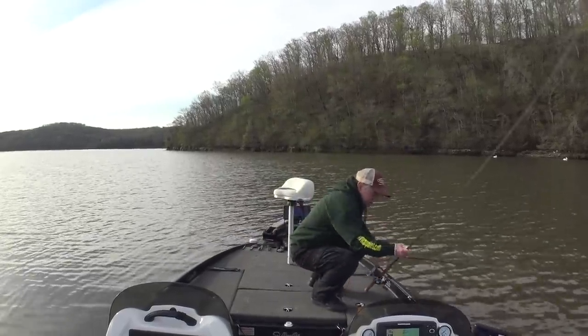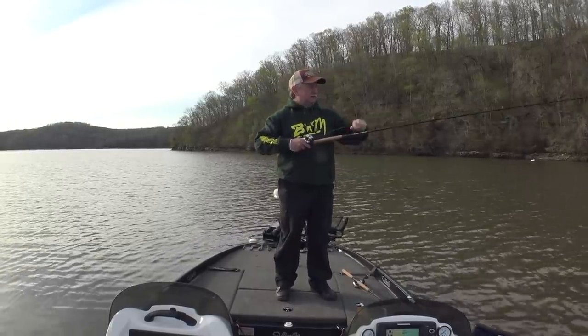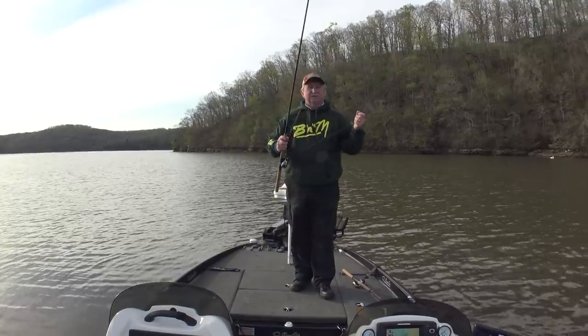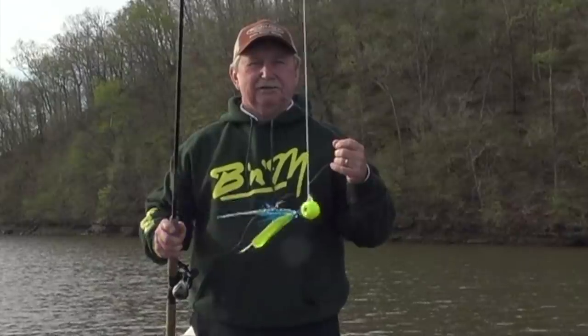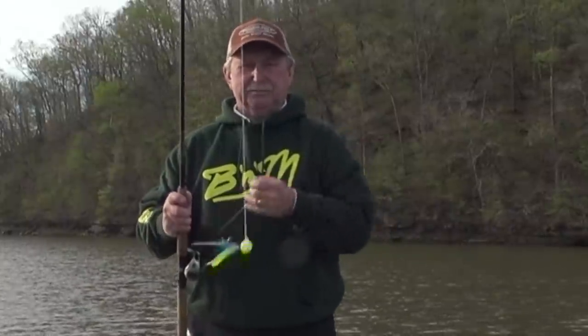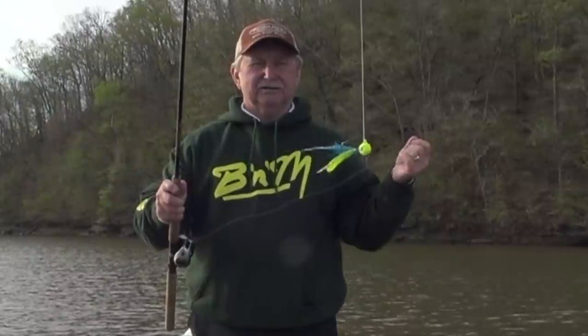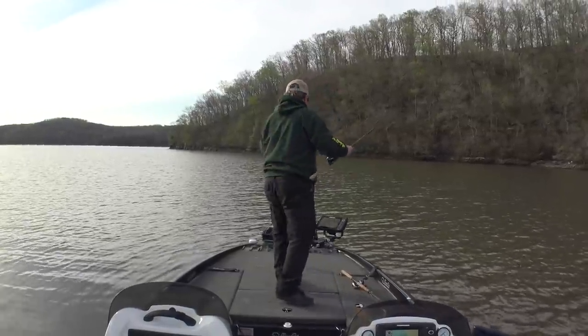Let me pick this up. We'll see if this little hair jig I tied last night will catch them. I don't know if it will or not. Don't know if you can see that, but it's got a chartreuse head. I put some eyes on it, blue and chartreuse feathers in it. Got a little yellow flash in it. See if we can get them to bite.